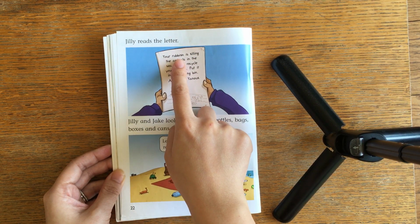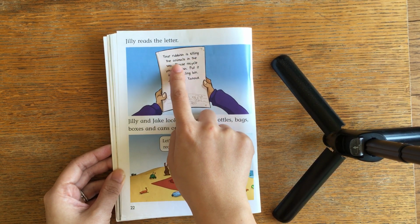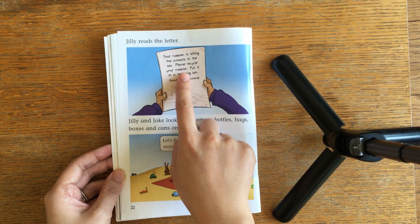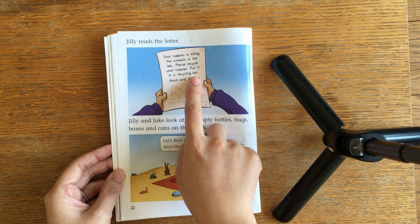Your rubbish or garbage is killing the animals in the sea. Please recycle your rubbish. Put it in the recycling bin. Anak and Yanuk.